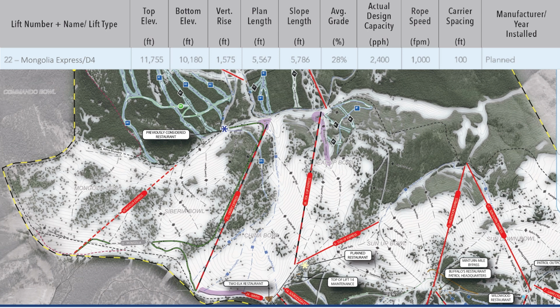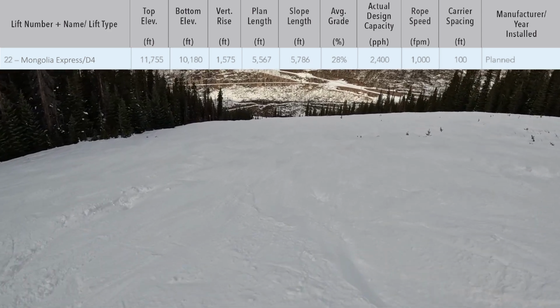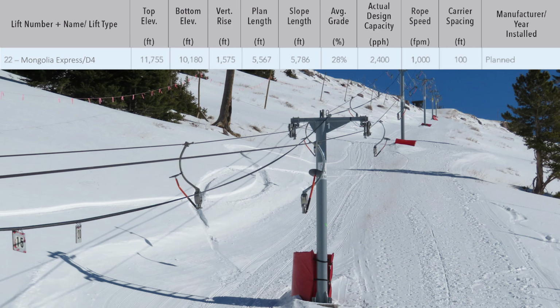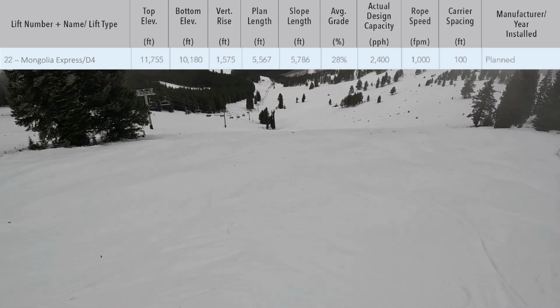The Mongolia Express lift will be a brand new high-speed infill quad to service the Siberia and Mongolia bowls. It'll begin towards the bottom of Siberia Bowl, cut across Inner Mongolia Bowl, and finish out where the old Mongolia platter topped out, effectively replacing that lift. The current setup to reach Inner and Outer Mongolia requires a ride up this platter and a significant traverse.